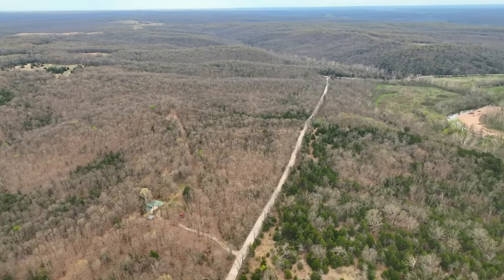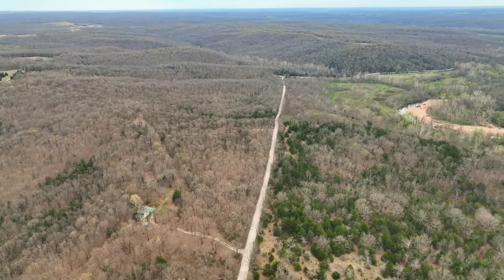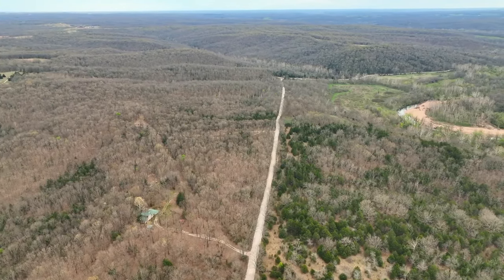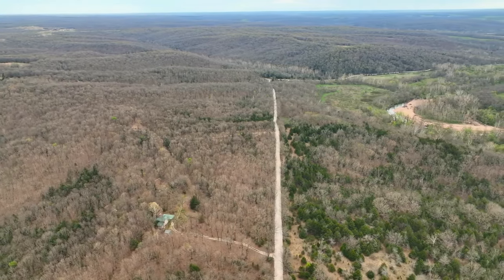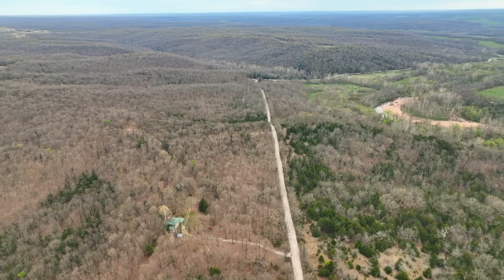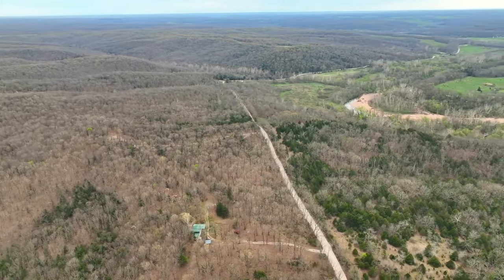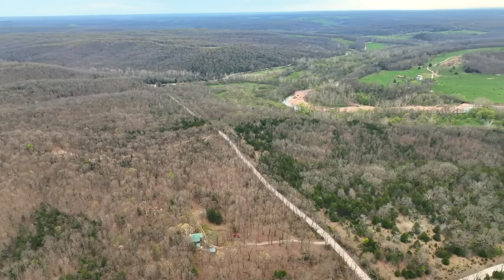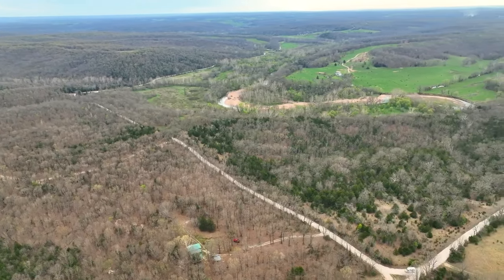Now we're panning south, and that's going to be County Road 96. The property sits on the left, on the east side, on the left side as we look south of County Road 96. And then just a couple hundred yards up on the right is where that conservation area starts. You can see the river in the conservation area, so very, very close to the property. We see deer out here all the time. Deer and turkey too, but mostly deer.